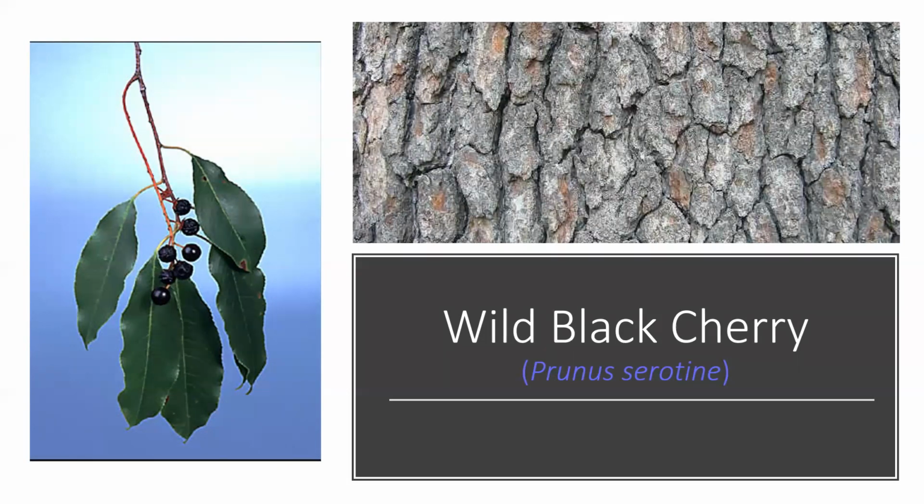Now, you probably noticed that the toxic principle and the symptoms of poisoning from both the black cherry and the chokecherry are the same. That's because these plants come from the same genus of cherry tree, and they are easily confused, like I stated earlier.